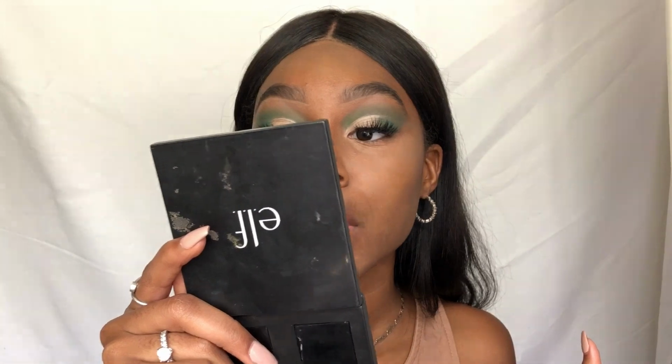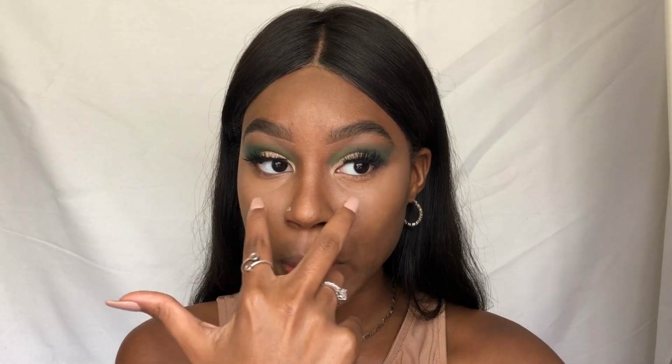I don't think I'm gonna do blush with this look. I don't want anything to throw off this cute green that we got going, and the more green that I'm gonna build on the lower lash line.